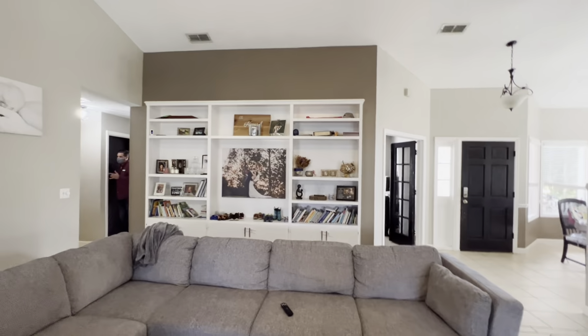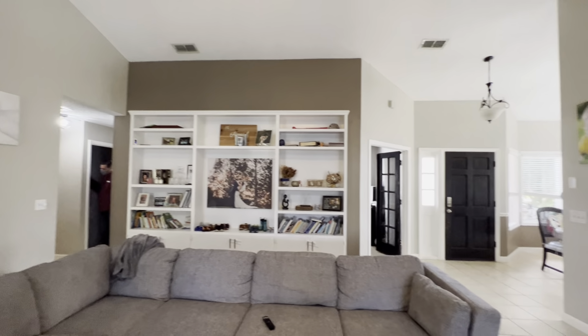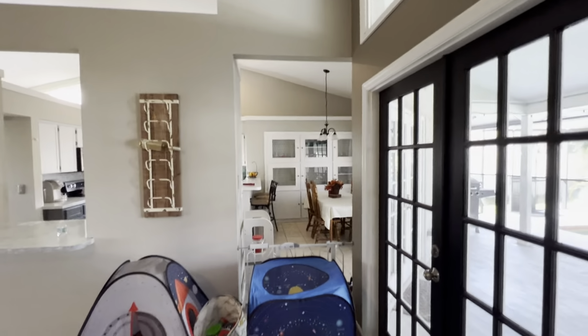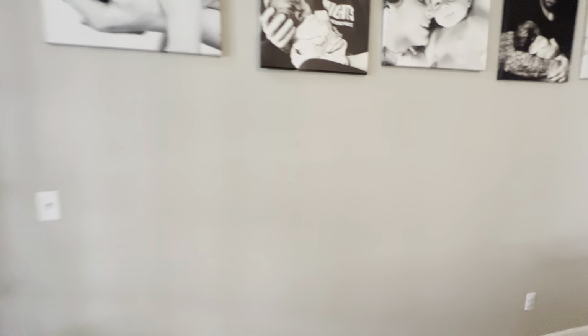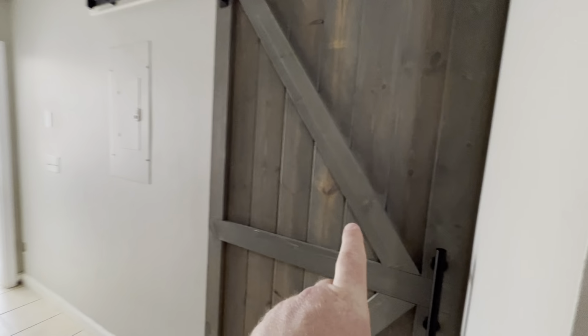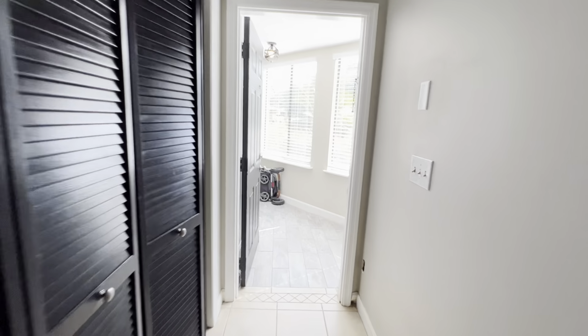Flip around this way, you've got a nice large bookshelf. Kitchen pathway there, and obviously they have young kids, so they have stuff, so just look past all of that. Come here to the right. There's your barn door going into that little office area. We'll go straight ahead. Here's your flooring, just so you can see it.